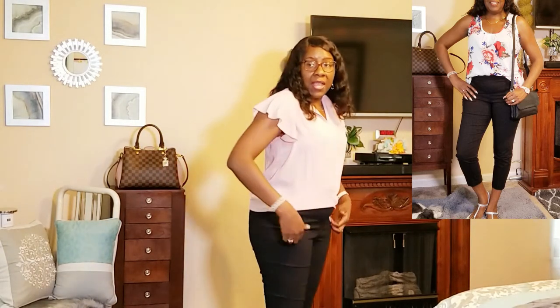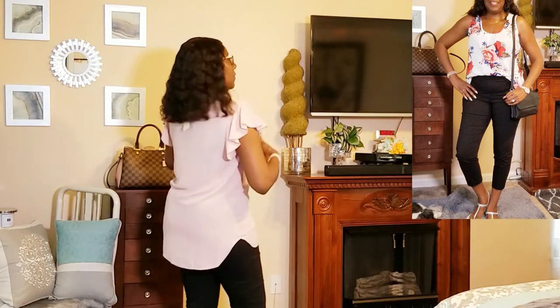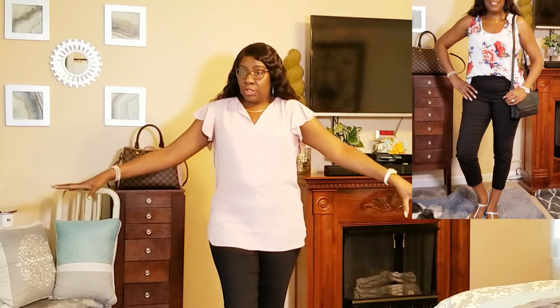But as I said, this top is a little longer than I want it to be. So more than likely, I will end up tucking it in because I felt like it's too long unless I had on a pair of leggings. Kind of cute. Ta-da! Cute, cute, cute. I like it. Just a little longer. The only complaint I had is it's a little longer than I thought it would be. But other than that, I think it's absolutely darling. I really do.